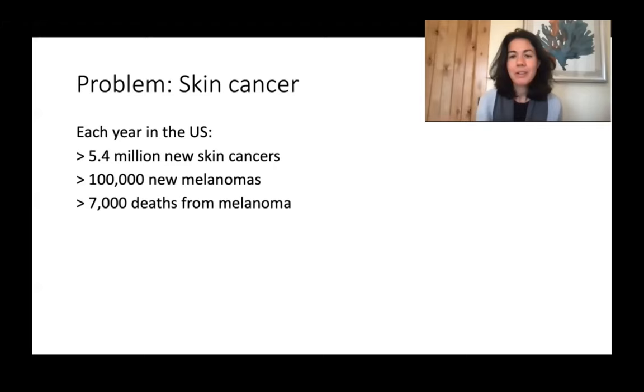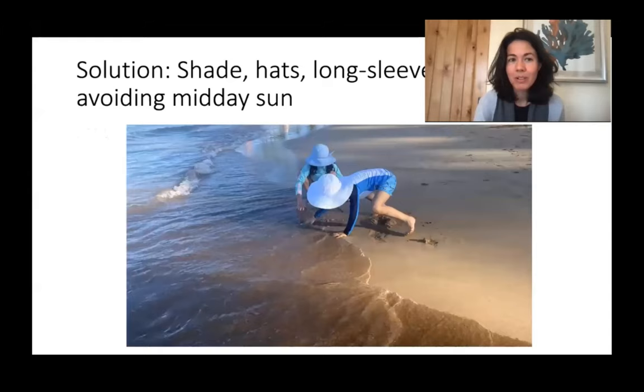So how do you reconcile this? How do you address this dilemma of protecting our planet while also protecting the health of individual patients? Well, the good news is that we have a solution that can address both, and that is alternative forms of sun protection. Staying in the shade, wearing broad-brimmed hats, long-sleeved shirts, avoiding the midday sun are all solutions that can both prevent skin cancer as well as protect the planet.